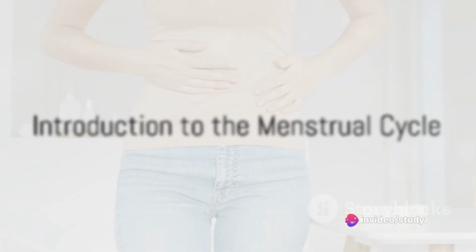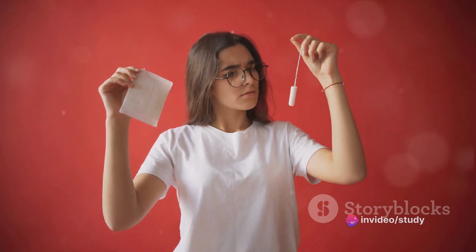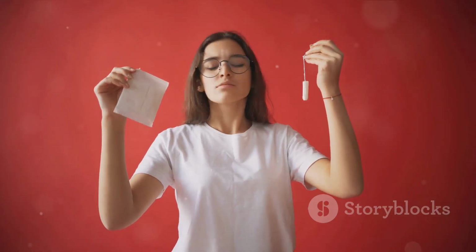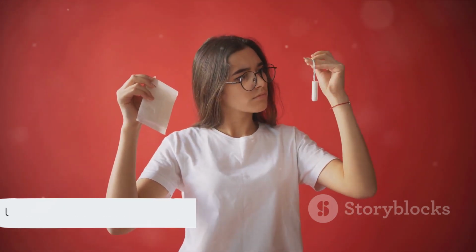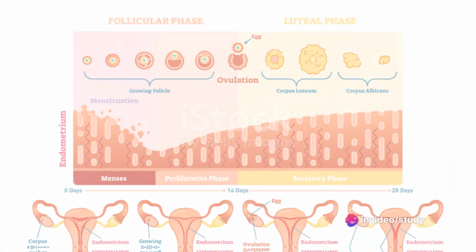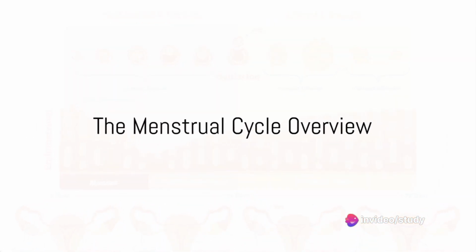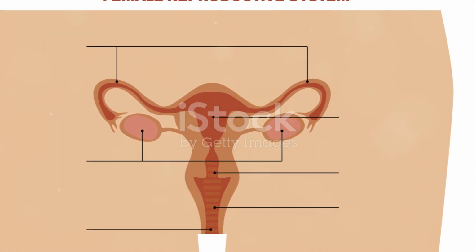Do you know how the menstrual cycle works? It might sound like a simple question, but the answer is a complex symphony of hormonal signals and biological processes. So, grab a cup of tea or coffee, sit back, and get ready to dive into the fascinating world of the menstrual cycle. The menstrual cycle is a monthly series of changes that occur in the female body to prepare for the possibility of pregnancy.